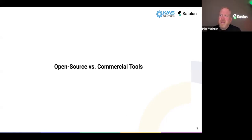Yeah, so my insight on that is, open source tools are a great bedrock of many development teams. I mean, one of Katalon's products, Katalon Studio, is even based on Selenium, which is probably one of the most popular open source browser automation tools that there is.